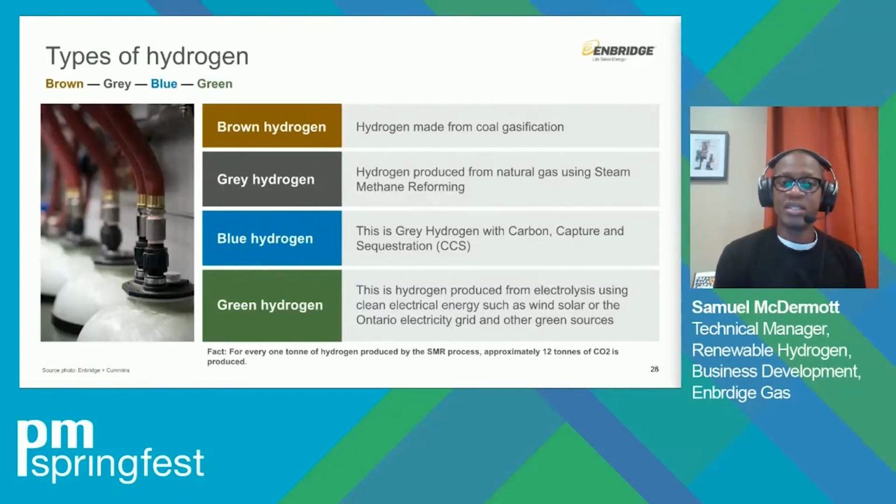Blue hydrogen is gray hydrogen made from natural gas, but where you're capturing the carbon. For every ton of hydrogen produced by the SMR process, approximately 12 tons of carbon is yielded. Why? Because the bulk of it is methane, CH4. So for every 4 molecules of hydrogen, you have a molecule of carbon.